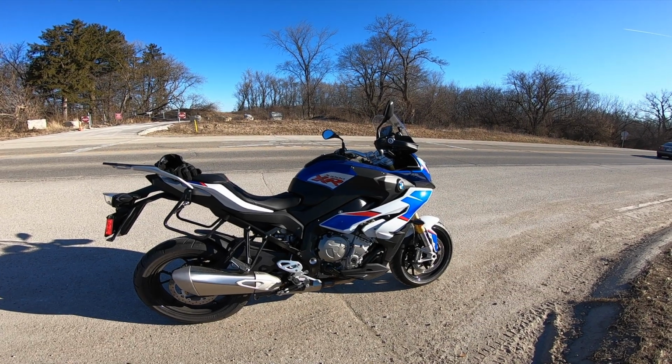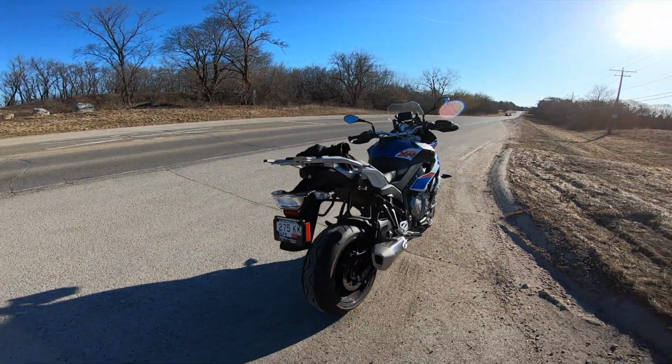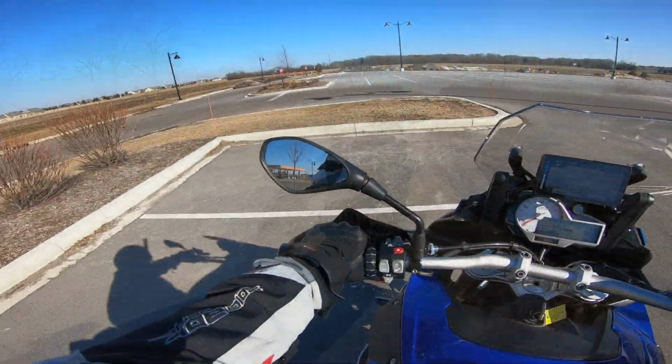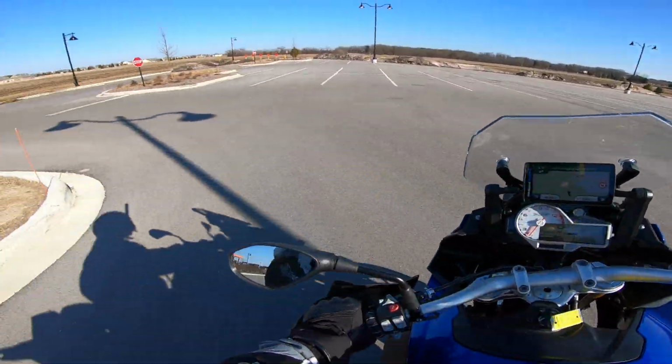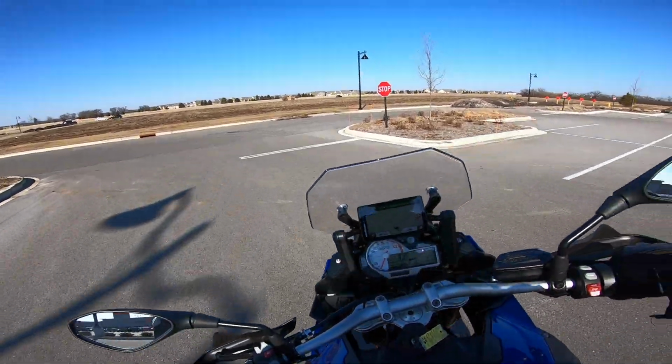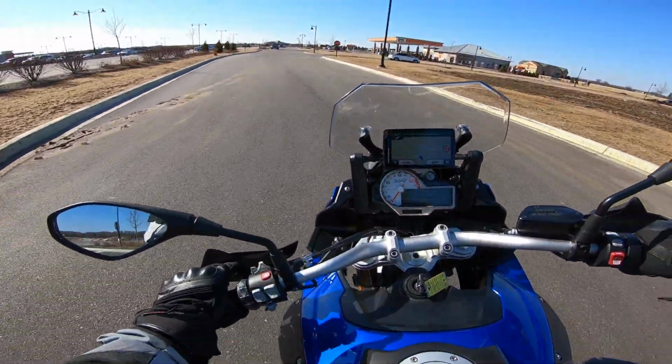This is the BMW S1000XR. But wait, you say, I thought you only rode KTMs. Well, I may have changed teams, but we'll talk more on that later. For now, we're going to do a first impression ride on this 2018 XR.